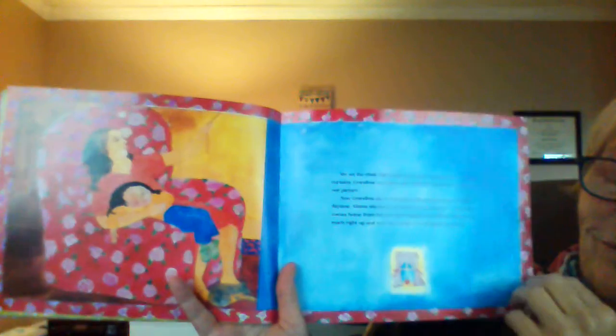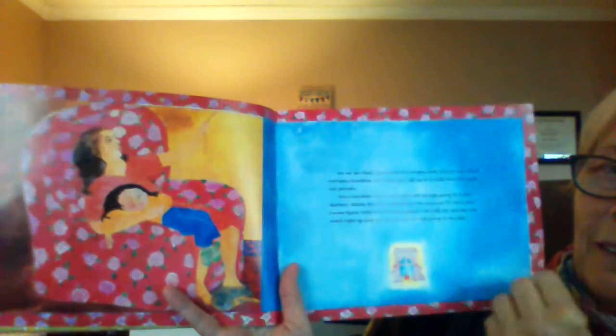Does this chair look comfortable? Do you think it would feel good to sit in it? I think so.